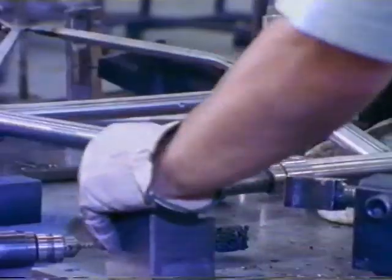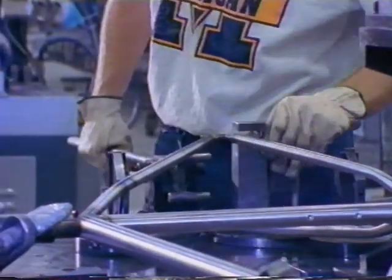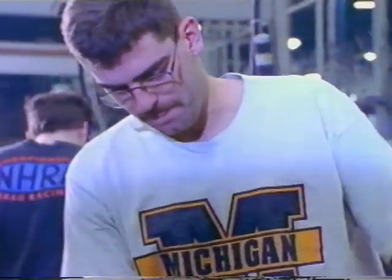From the welding stations to alignment tables, Trek's battery of quality control measures is the ultimate, but not the final, acid test for a quality product.